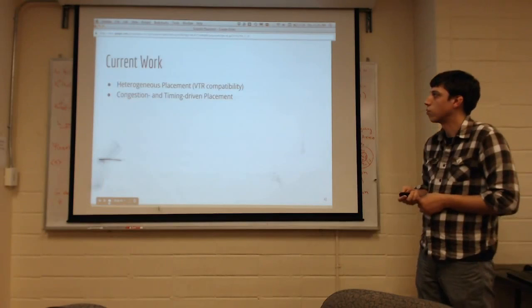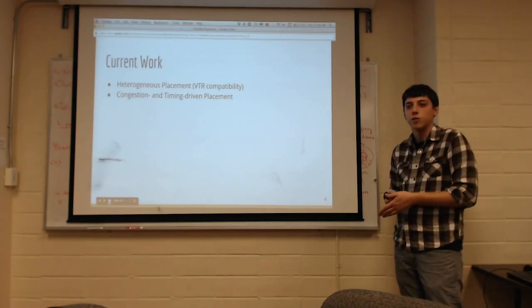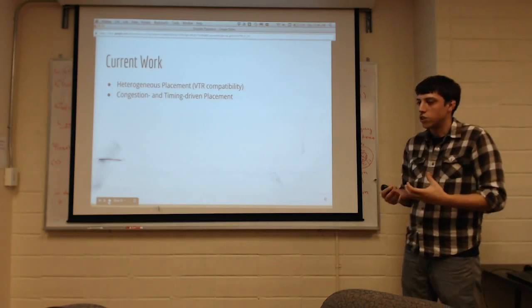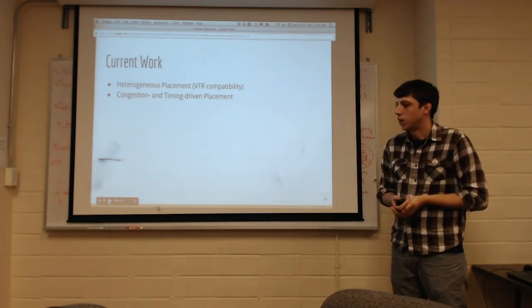So, future and current work. Right now we're working on BTR compatibility and heterogeneous benchmarks. We can technically go through the flow right now, we're just debugging it, so very close. We're also working on congestion-driven placement, adding that onto the GPU. And we've already done timing-driven placement for CAMF, integrating that now with the Analytic algorithm.